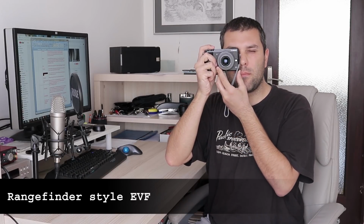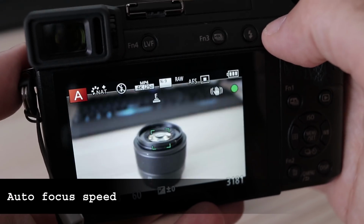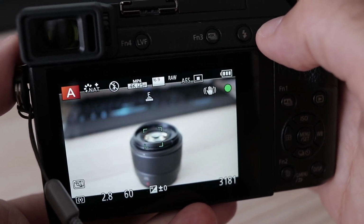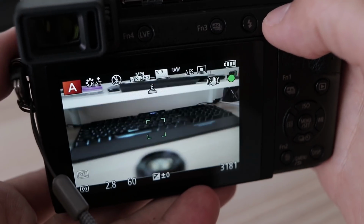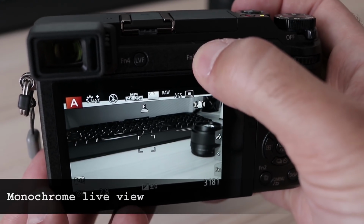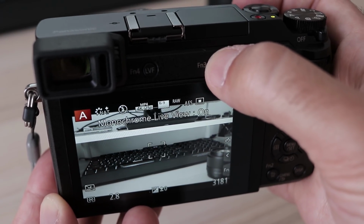EVF is at the left corner, so I can use it with one eye and scan the surroundings with the other. With most Panasonic lenses, autofocus is practically instantaneous. Monochrome live view can be enabled with just one button press and is great when I want black and white simulation without taking black and white images.